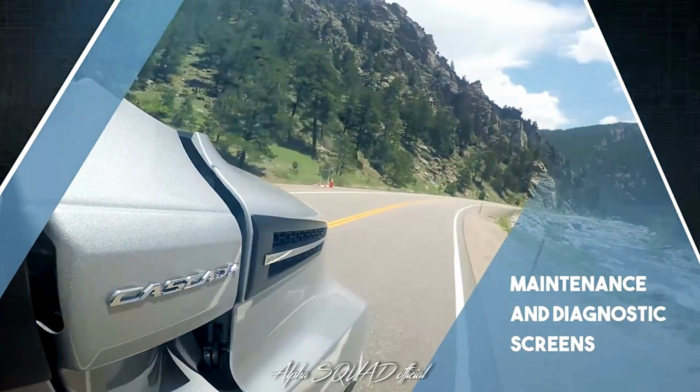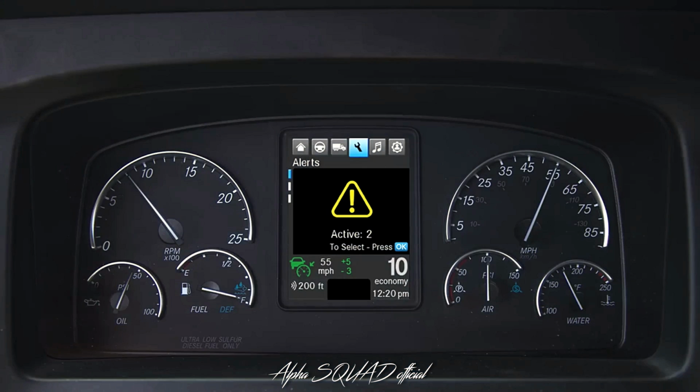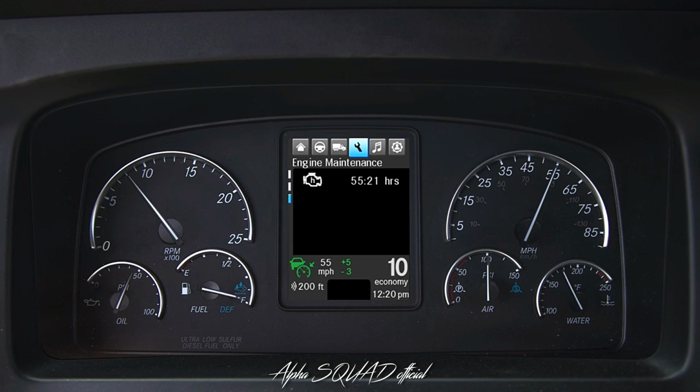The ICU in the new Cascadia includes 3 screens for maintenance and diagnostics. The Alerts card displays all active alerts for the driver to review. The Diagnostics card provides an ECU list and indication of active diagnostic trouble codes to review. The Engine Maintenance card provides the current engine hours total. Depending on the vehicle specifications and programming, additional screens may be available.